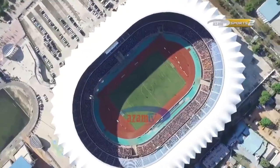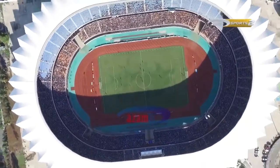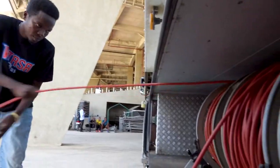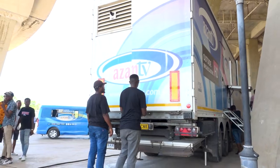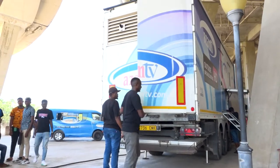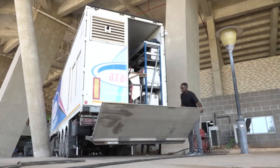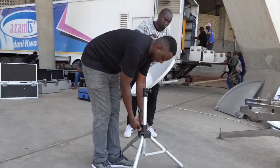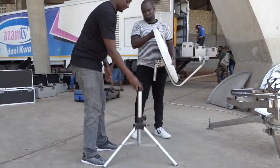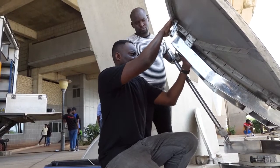I mostly operate the OB van, which we call the Open Broadcasting van, or vehicles. These are mobile studios. We take the OB van from the office all the way to the intended field, whether the match is happening close to the HQ or in the upcountry regions. The first job when we reach the field is to identify exactly where the truck will park. Number one, identify the position where you are going to place the truck. It also includes the position where you are going to place your satellite antenna.